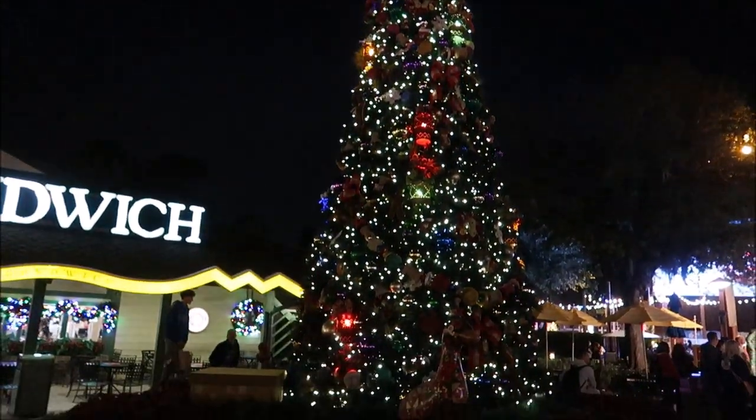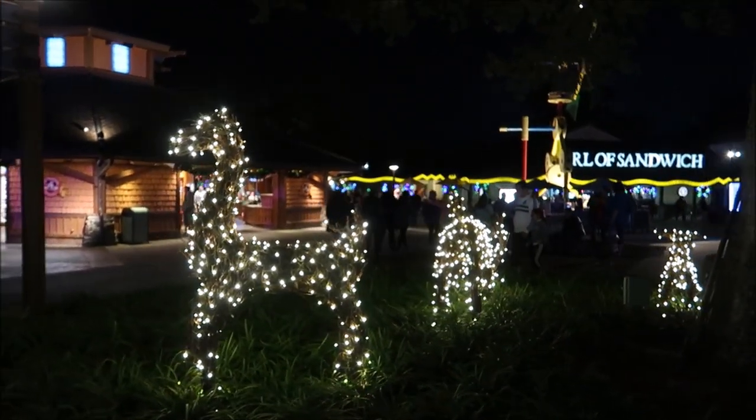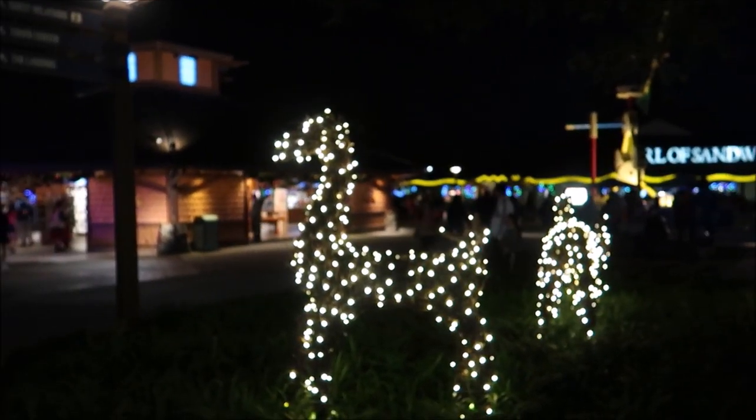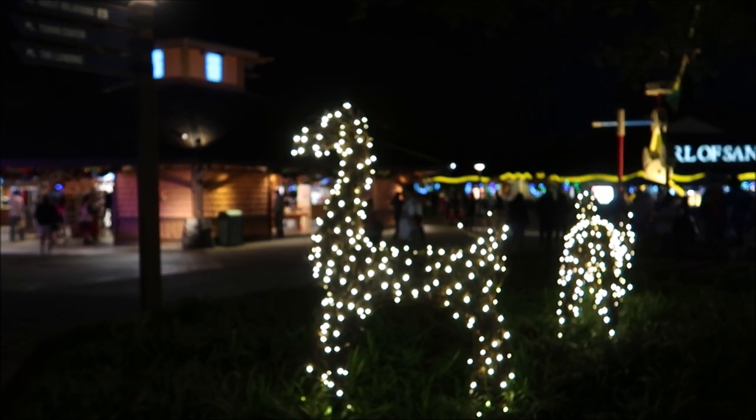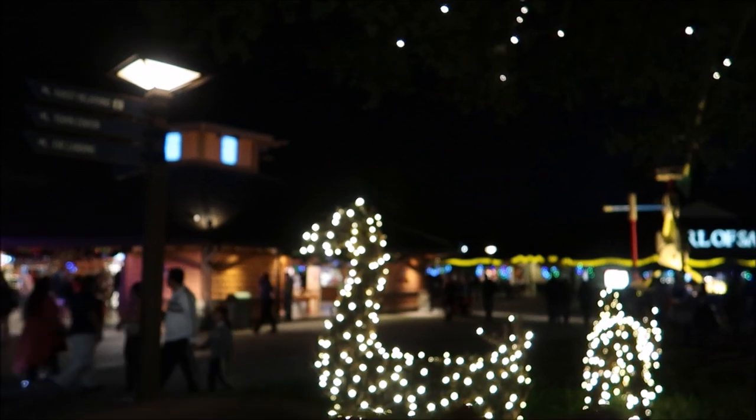Look at that. Look at all the pretty reindeer they have lit up here too. I like them because they don't look like reindeer. They look like some creature from Pandora or the Loch Ness Monster. Wait, can we do this? It's Nessie. I love it.